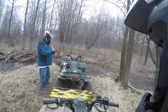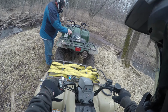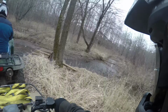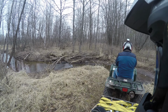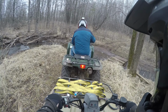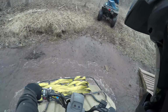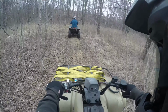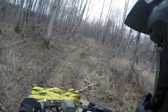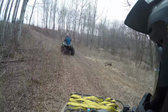Go take these somewhere up on the trail. Yeah! Starts up the first time. Come on, let's go. See if we can get this thing to wheelie. I don't think it wants to. Yeah, mud.